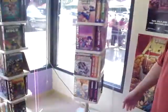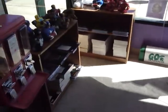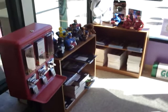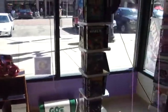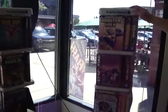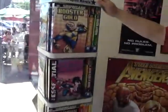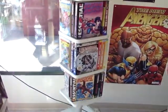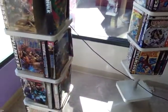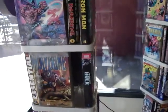Well, up front here, we pretty much keep basic comic supplies. Your bags, your boards. We've got dividers. We've got a couple frames. These are some people's favorites: the cheap trade paperbacks, showcases from DC, essentials from Marvel, a couple Dark Horse Conan books.